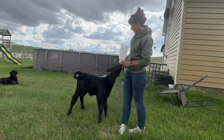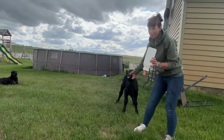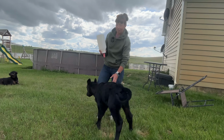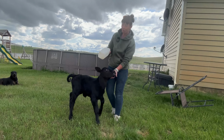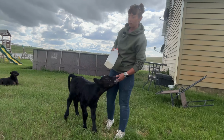So here's some things that I have found to be essential with raising a bottle calf. One, don't let them suck air on the bottle, okay? They will want to nurse on the bottle. Don't headbutt me. But sucking all that air into their gut can actually be really harmful for them. So a lot of what it takes to raise a successful bottle calf is gut health and making sure that they're getting the right nutrition.